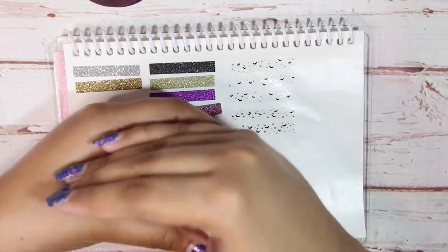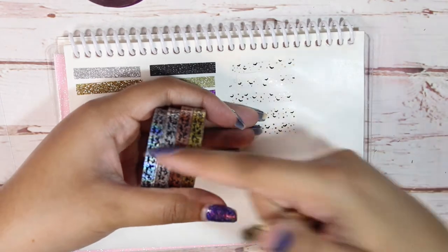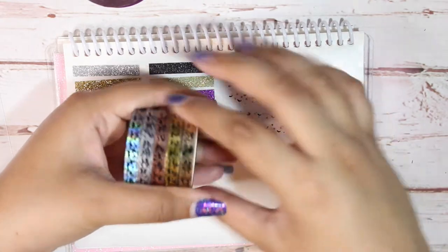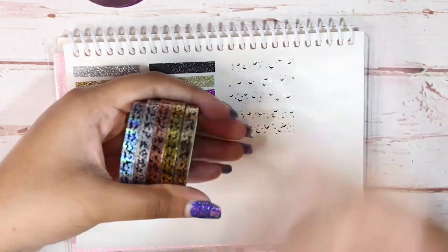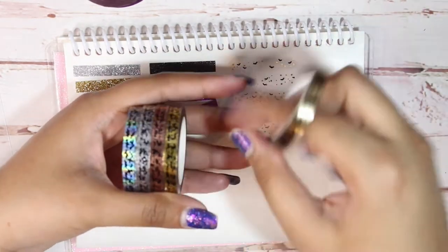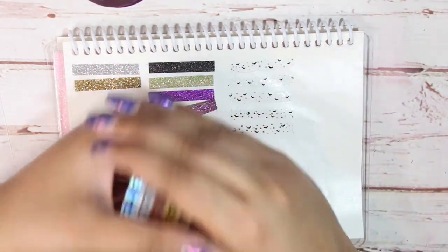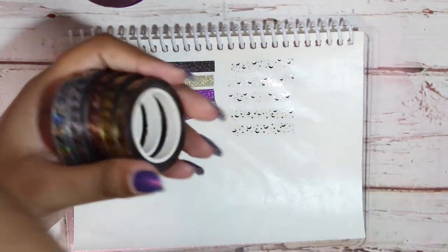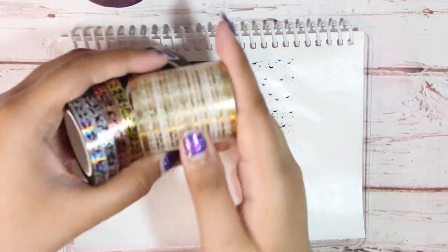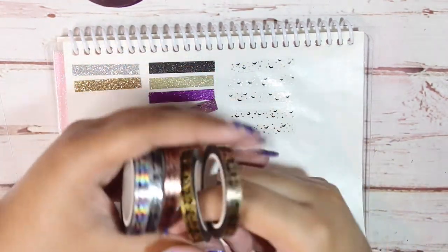But I personally wouldn't get the set of 5 just because I don't need champagne gold to be a part of the set. You know what I mean? I could do with just gold, rose gold, silver, and hollow, but the set also comes with the champagne-y gold color, which I'm not the biggest fan of. I personally would prefer just the four core foils, but I know a lot of people have been requesting champagne gold because it does match a lot of other shops' tapes. For example, the Creativity and Ink ones are a more champagne-y gold versus gold, and Scribble Prints Co., her gold is a more champagne-y one.